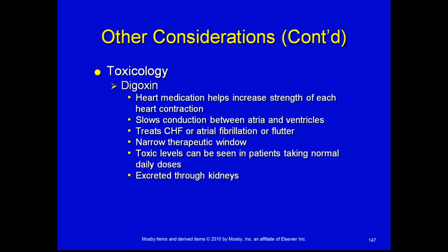Digoxin is a heart medication that helps increase the strength of each heart contraction. It does slow conduction between the atrium and the ventricles. So it's a good drug to treat congestive failure or AFib or aflutter. It has a very narrow therapeutic window. In other words, the dose is very exact. And if you give the patient more than what they need or less than what they need, it's going to lead to problems.